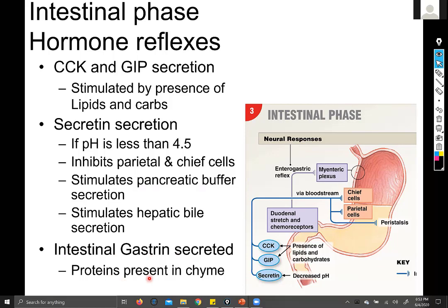If proteins are present in the chyme, so again, the rate of emptying and this feedback loop is partially determined by what the contents of the meal were. If proteins are present, then intestinal gastrin is secreted.